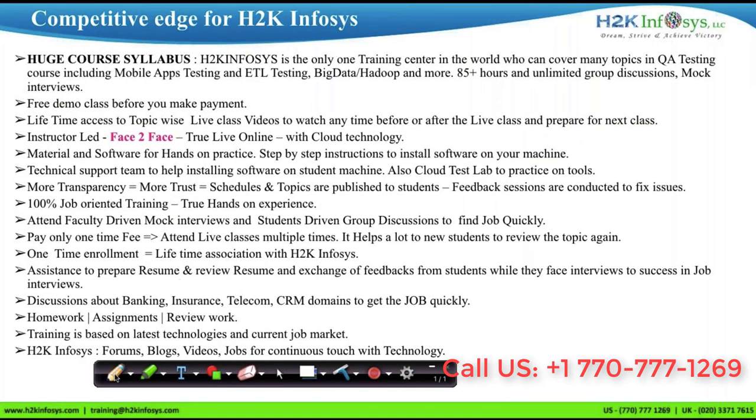Now let's have a look at the services that are provided by H2K. No matter what course you take with us, the syllabus is really huge, covering a lot of topics, so that you can add more skills to your resume, and that's how you can get many jobs. We have all US-based trainers who will provide you with the training. You pay only one time, and you can repeat the sessions any number of times that you want. The testing tools will be installed on your computer for your practice by our technical support team. So we have a separate technical support team who will take care of your installation.